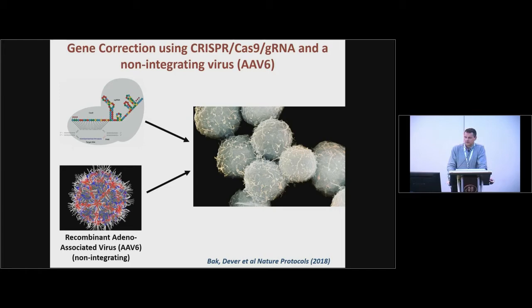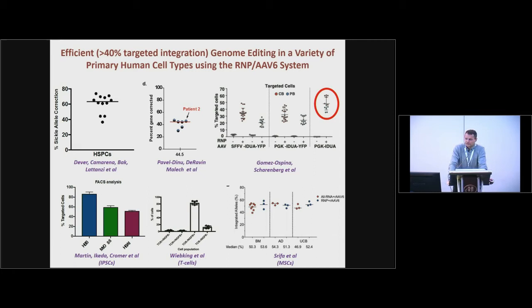And what we have found, and others have found this as well, is that this system is extremely active in primary human cells. This shows several different examples where we achieve on the order of 60 to 70% allele correction in sickle cell disease, 40% targeted integration of a cDNA cassette for SCID-X1, 50% integration into the CCR5 locus to deliver an enzyme to correct MPS1, which will be discussed later in the meeting by Natalia Gomez-Espina, on the order of 50 to 80% targeted integration into human iPS cells, 80% targeted integration in primary T cells, and 50% targeted integration in mesenchymal stromal cells.